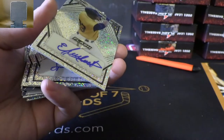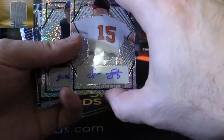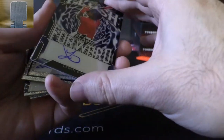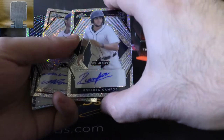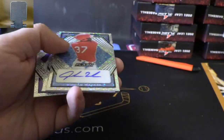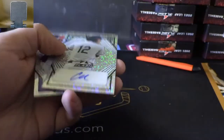Sal Frelick. Here is a Eduardo Garcia. Here is a Strider. Samuel Munoz, Carson Williams, a Lewin Diaz. That's out of 50. Here we have a Roberto Campos out of 99. Here is a McGreevy, a Bubba Chandler out of 99, a Jordan Walker out of 50, a Matt Nelson.